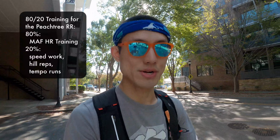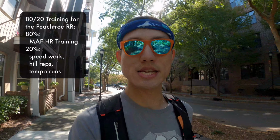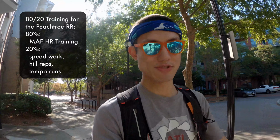So what we're going to do in this mini block is transition to 80-20, where 80% of the time on feet will be in the easy heart rate zone, and the other 20% will be spent in a higher intensity heart rate zone. So that'll be incorporating speed work alongside hill repeats, as well as tempo workouts.